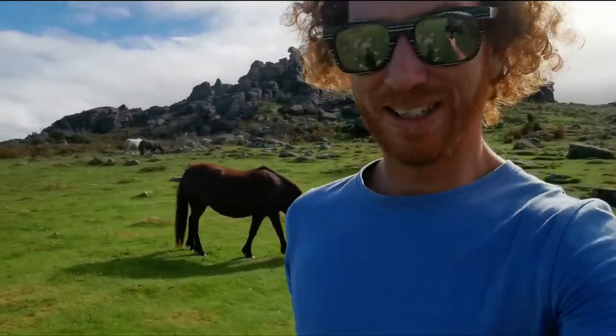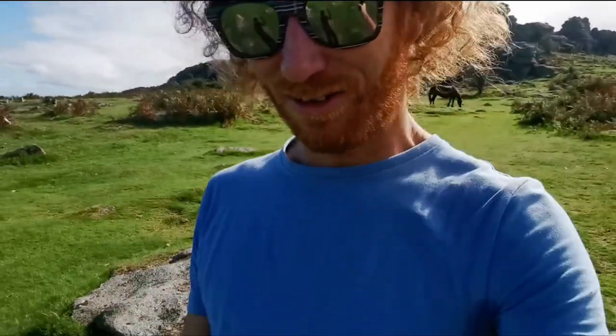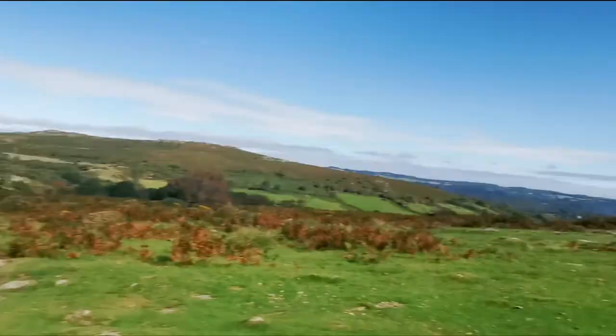There we go, folks. The second one of the day. Let's head to number three. It's called Bowerman's Nose. Looks very different to these ones that we've gone to see. Smaller, different structure. But anyways, without further ado, let's just head there. I'll stop my waffling.